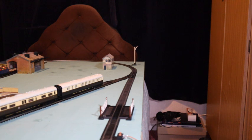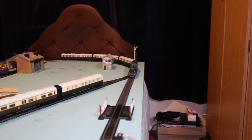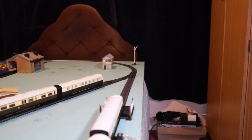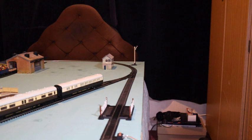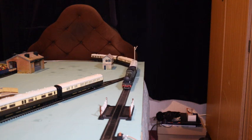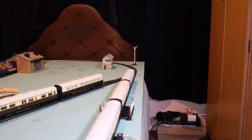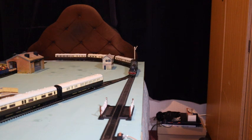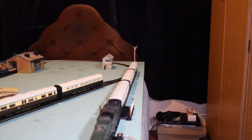Now, some of you who may know a little bit about the history of Hornby models will know that the actual Hornby model as produced by Hornby of King Edward I looked nothing like this. I'll show you it looked nothing like this. And we'll talk about some of the differences in just a moment. Now, the tender power is running very, very smoothly.